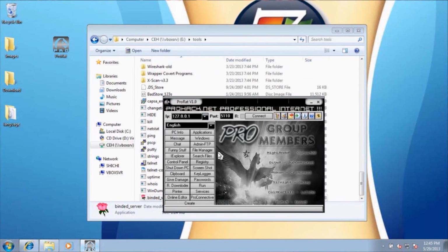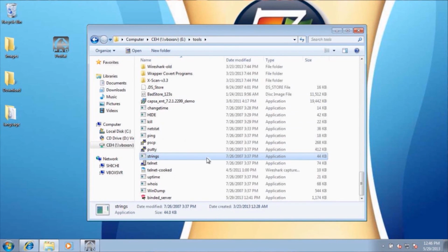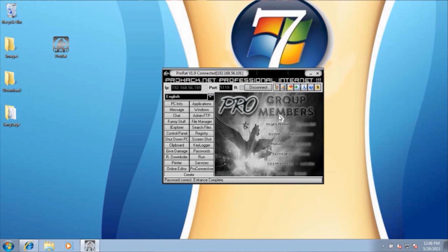.56.101, right? Same port, same everything, and connect. So it's asking me for the password, which is 1, 2, 3, 4, 5, 6. Hit OK. If there was one thing I could ask the author of this thing to do, it would be to make a bigger screen. Nonetheless, if I go PC info and then system information, it's now giving me information from that other machine.